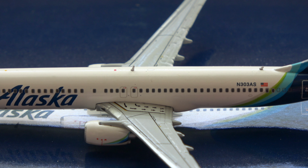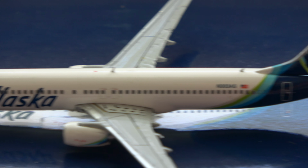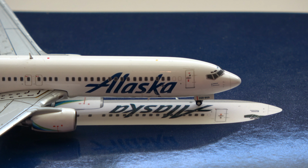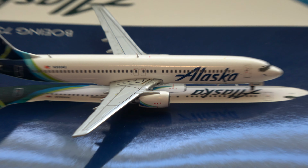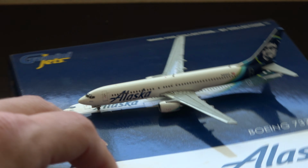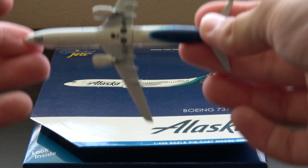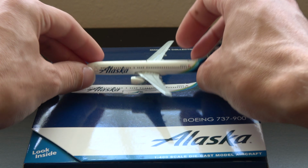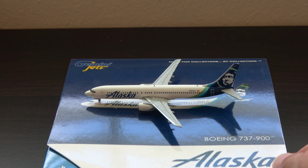But this model is pretty straightforward, pretty plain and simple in all honesty, because you don't have the winglets or anything. You have antennas and everything on this one though. I'll show you the other side. So you have the forward baggage door, and then the aft baggage door. But nothing really crazy going on with this model. Spin this around here. I'll show you the underneath of the aircraft. Plain and simple, nothing too crazy. So the gears do not roll, but it's a beautiful model. I'm happy to have it.